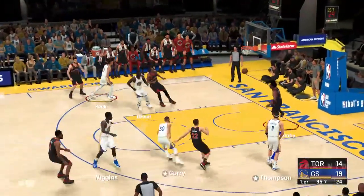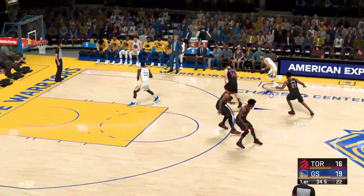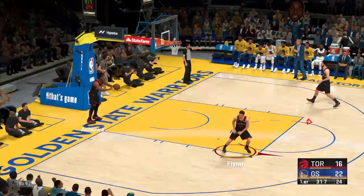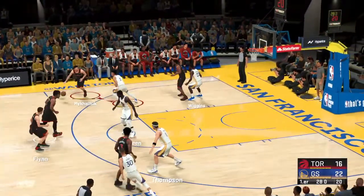Here's Anunoby, and there's a nice one-handed slam. Boy, that's about the quick hands of Thaddeus Young. He steals the basketball. Outstanding anticipation. Curry's shot is good. Well, they're calling his number time and time again, and he is delivering. 7-second difference, shot and game clock.